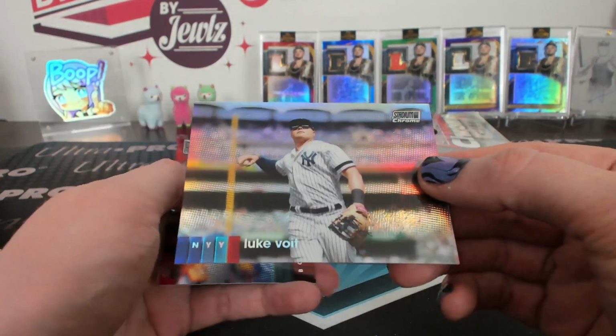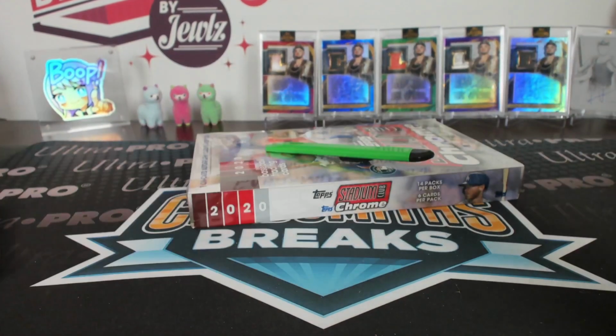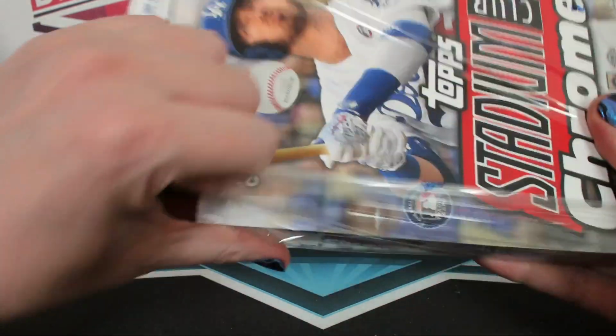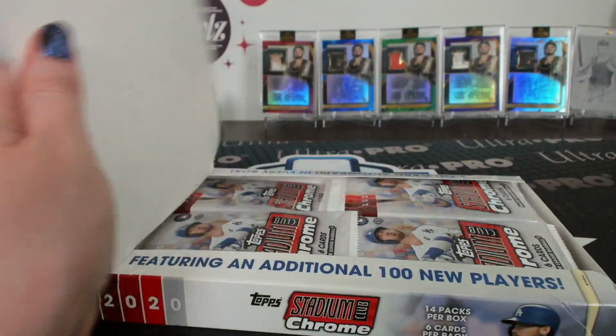Refractor Voigt for the Yankees. All right, last box of the break and last box of the night. Give me that bucket over there. I'm going to kick it. You got a trash can around here? Good boot across the room.